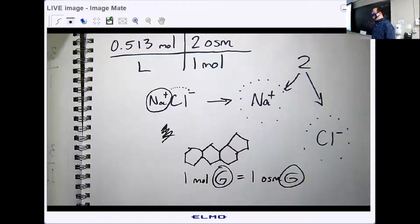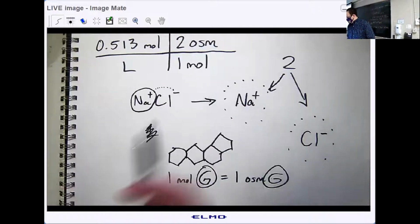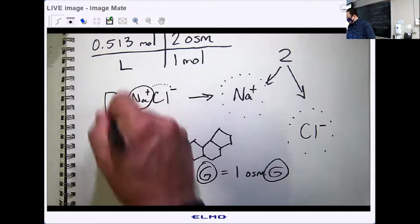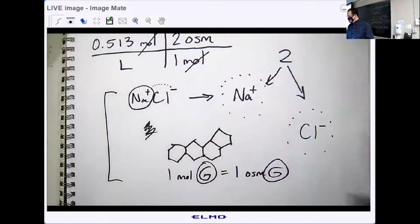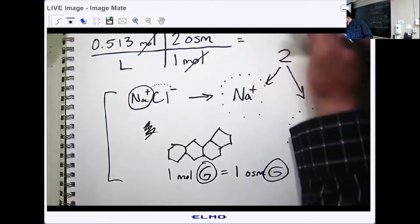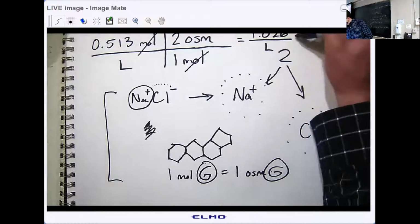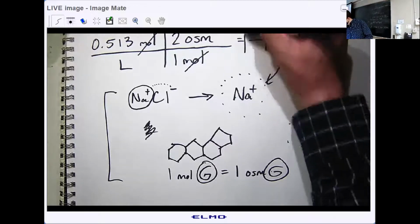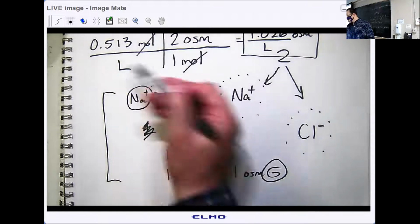I know this is taking a little longer than usual for a pre-lab period, but it was something pretty explicit, and I don't want you guys to be unprepared. Okay. So once you know the concept behind why osmolarity is a thing, why these little osmoles are, you can convert the language of moles to osmoles in this case. And all this is going to do is put us at 1.26 osmole over liter. So this number times 2, divided by 1, nothing.